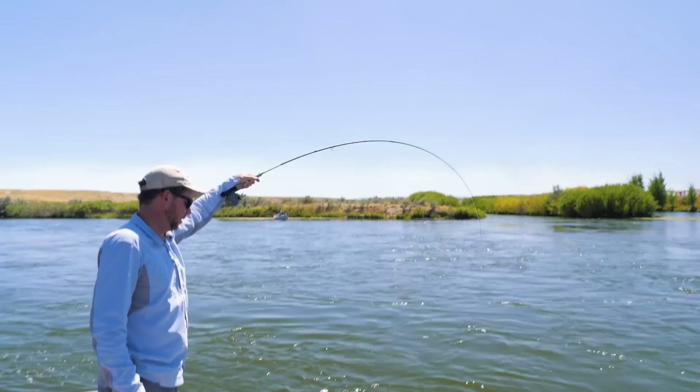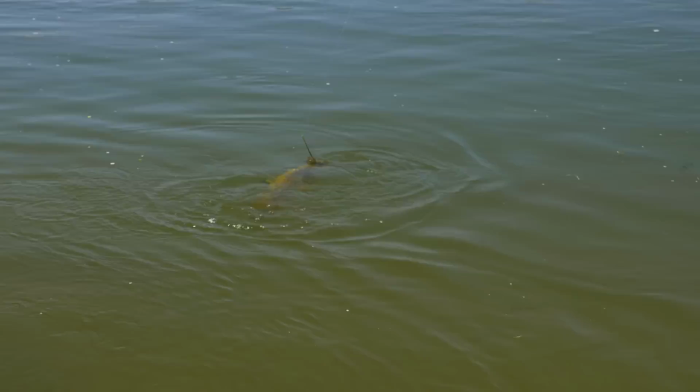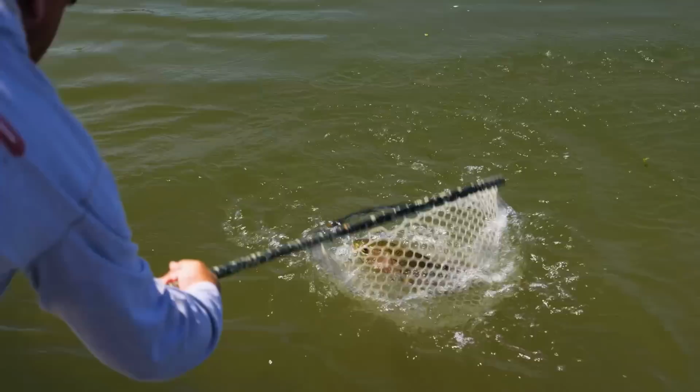Look, every bit of this 5-weight. And it's funny, Ty, none of these fish have eaten the dropper. They're all taking the hoppers. Mm-hmm. I swam right into that for us. Perfect. Nice. Oh, stud rainbow.